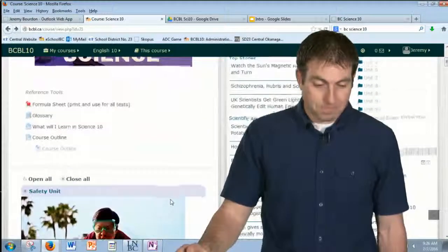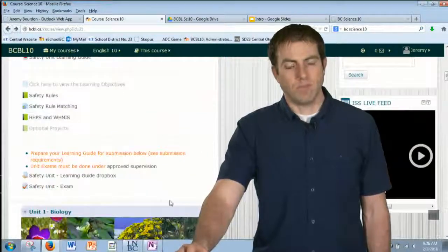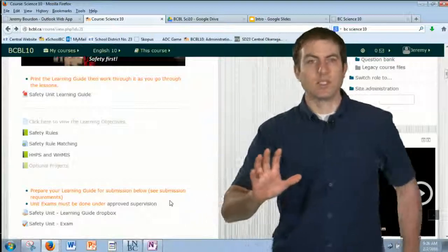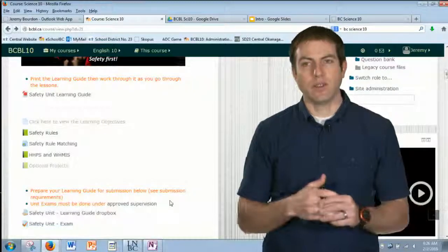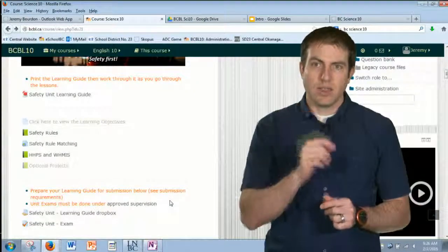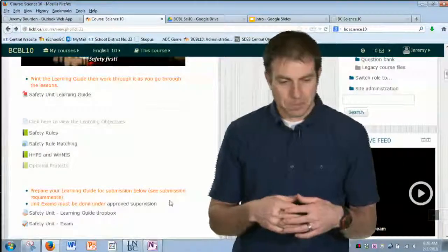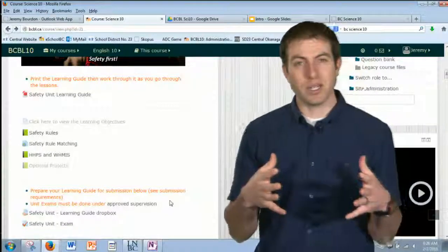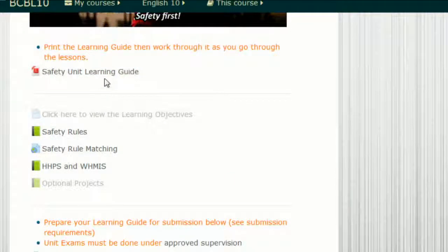So the course outline's there. And then our first unit's the safety unit. You'll notice that this looks a little bit different than the math course. There are these little green icons, and every time there's a little green icon, that will be an indication of a sort of textbook section. So everything looks similar, but it's a bit different. You have your learning guide at the top like normal, and you'll pull that up. The first one, the safety unit, is only like 5 or 6 pages. The first unit one, the biology unit, is 30-something pages long.